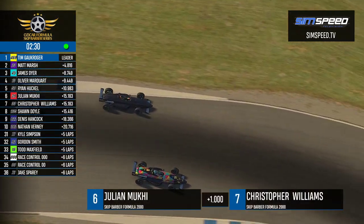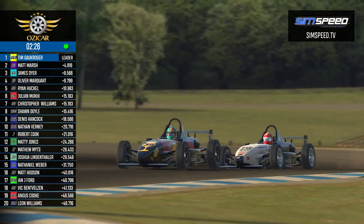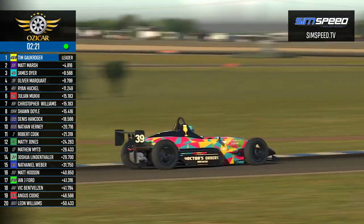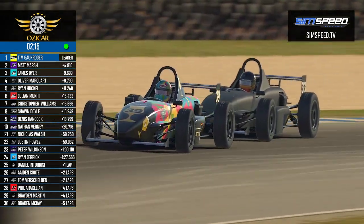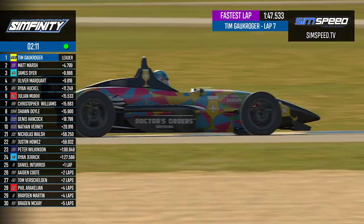Williams, Mookie, Doyle, and it is this battle here, Julian Mookie and Christopher Williams trading places a couple times back and forth before Mookie is successful. Williams keeping it all out of the grass this time, unlike earlier where we saw a little issue at Southern Loop.